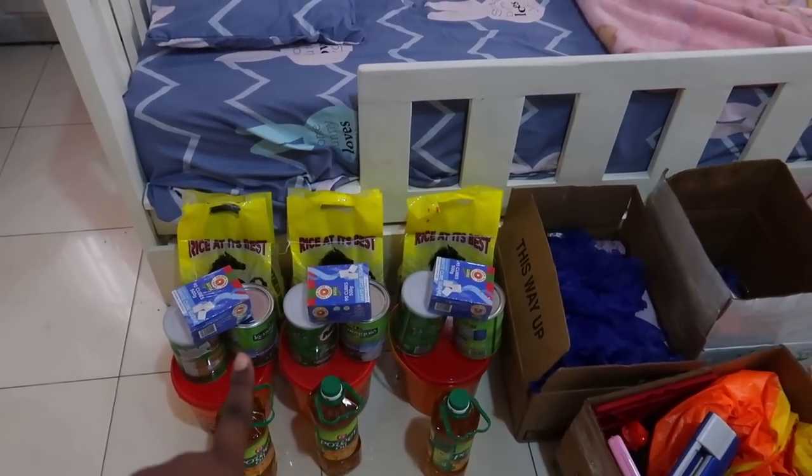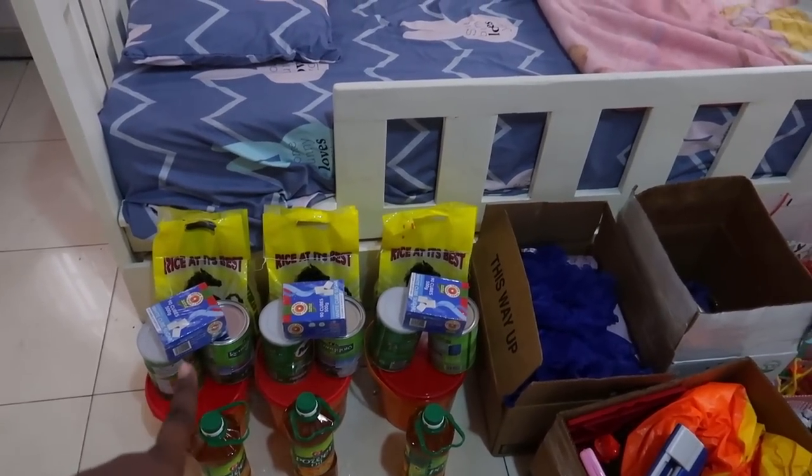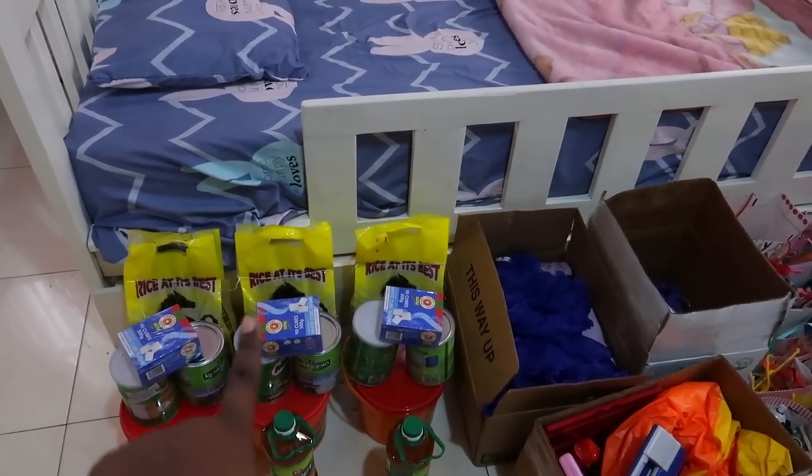Okay, so these are the things I'm going to be giving to some adults. I'm not sure what I'm going to pack them in yet, but these are for three families. The reason why I'm showing all this is to encourage people out there, parents especially. I'm sure you know that some of the things your children own are too much for them, or they can really do without something. So just try and give out some.